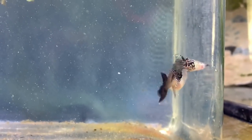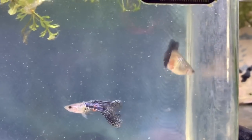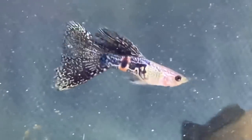I'll do something on some other fish I got. I don't know what order I'm putting these in. But there's a pretty good look at the male, and really sharp. That's nice.